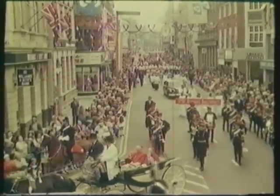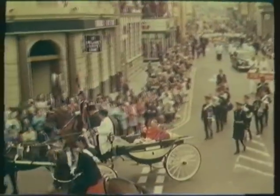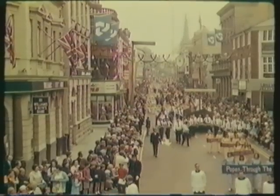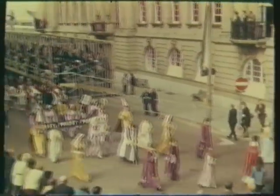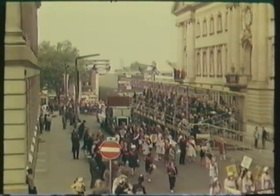Whilst all the preparations were getting underway, the streets of Preston filled to capacity with eager spectators, people drawn from all walks of life and encompassing every age group. For some, it was their very first Guild, and at the other end of the scale, a few senior citizens were witnessing their fourth Preston Guild.